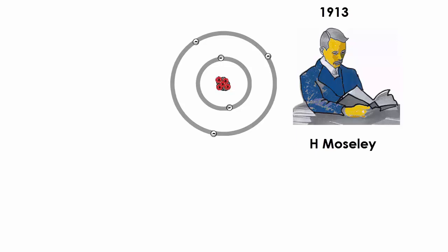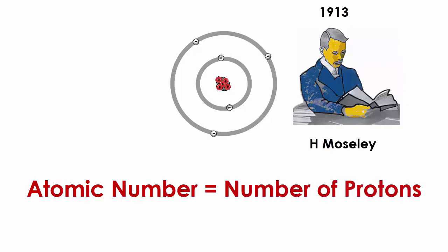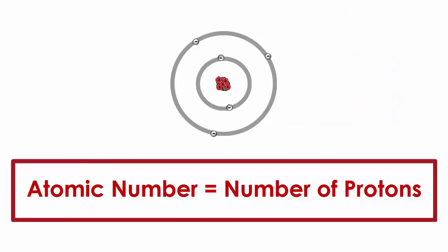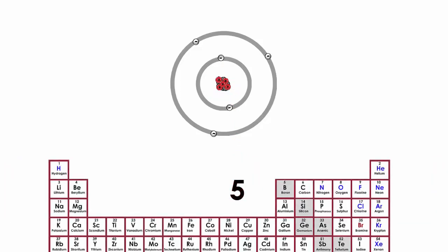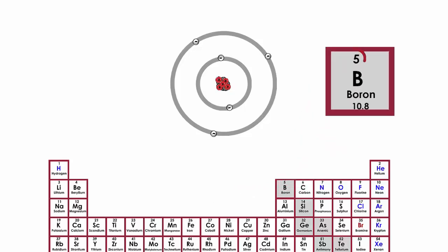In 1913, Henry Moseley discovered that an element's atomic number is always the same as the number of protons in its nucleus. What a coincidence! This is now the modern definition of atomic number. This atom has 5 protons, so its atomic number is 5. This is the number above the element's symbol on the periodic table. Which element is it? Boron.